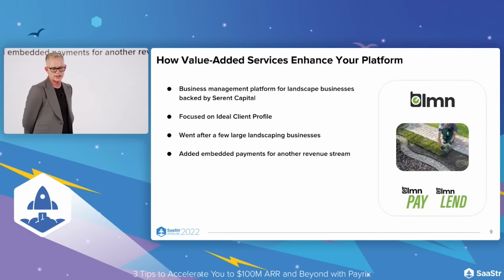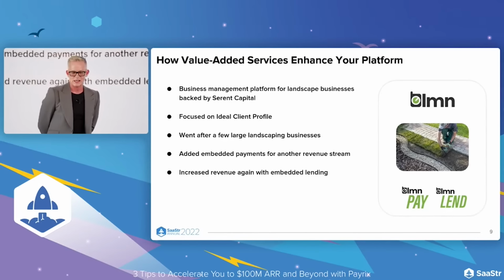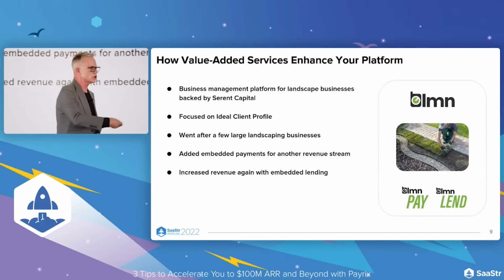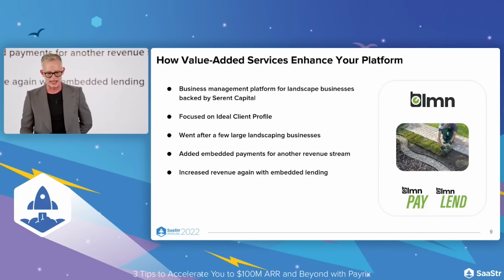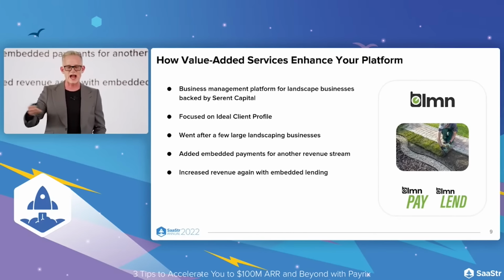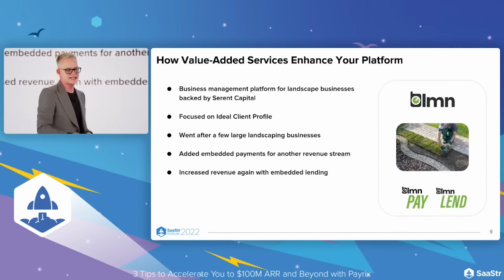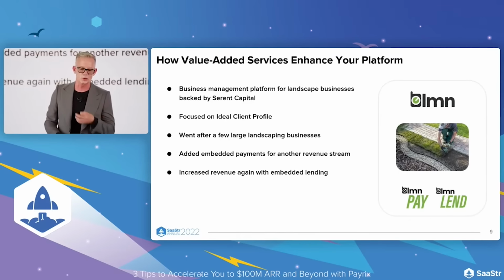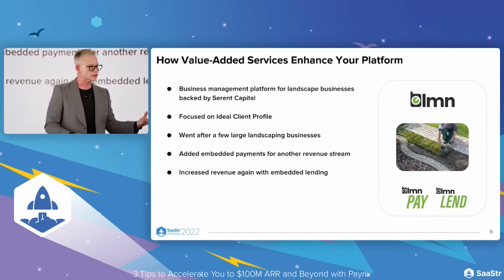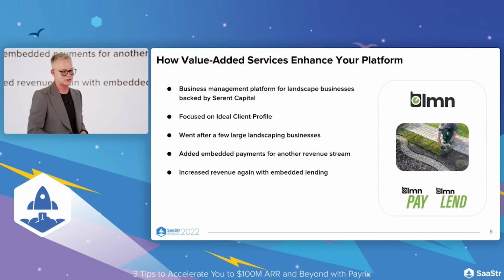And in 2021, they added embedded payments and then added embedded lending. Both of those drove additional revenue for LMN, but it also increased the value to that customer, especially the lending piece. I mean, even in 2022, they have an entire human resource planning tool which helps their customers find, hire, and retain talent. The key here for LMN, or really for any SaaS business, is to create more value to your customers, increase your own retention and stickiness, and allow for a truly differentiated solution.